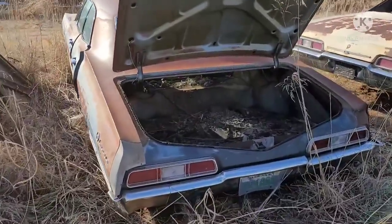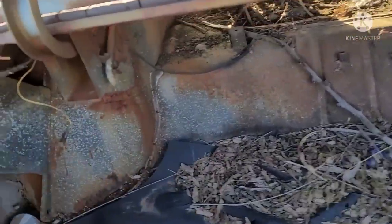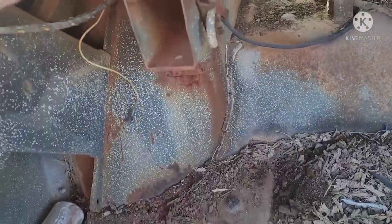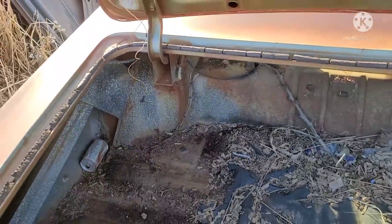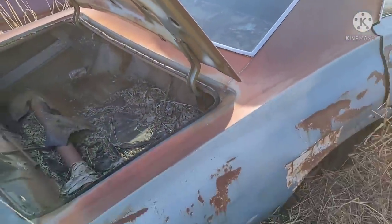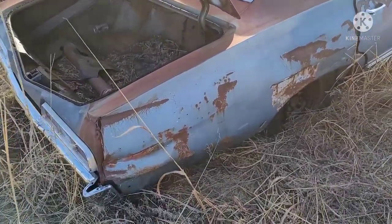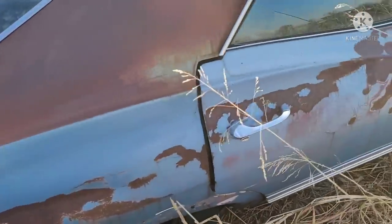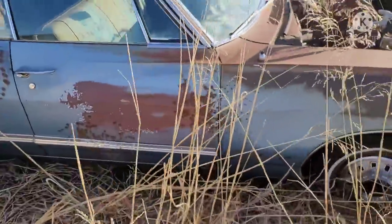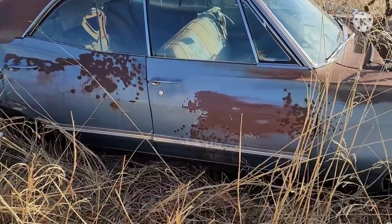'67 Impala, four-door hardtop. Weather seal rail's good. Trunk floor looks like it'd save. Trunk lid's fixable. Usable, not rusty anyway. Passenger quarter, not so good. Front fender's usable. Doors could be saved.